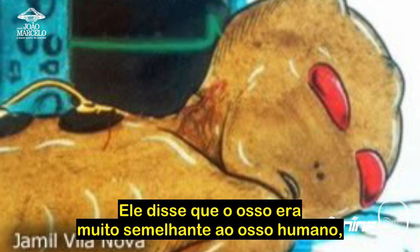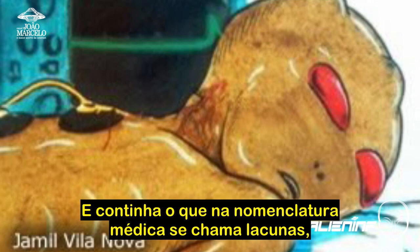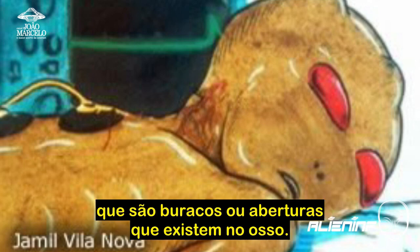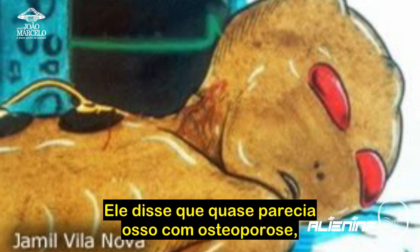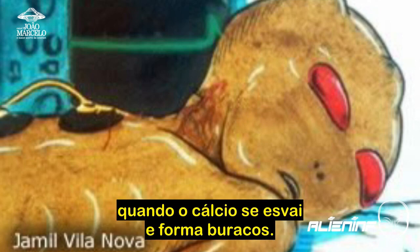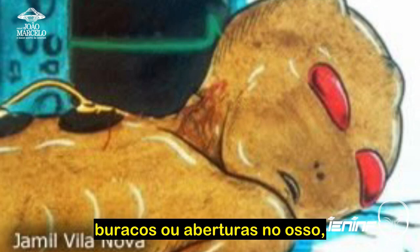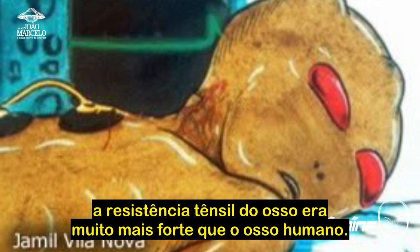He said the bone was, again, very similar to human bone, except it was a little more pink in color. And then it contained what is called medically lacunae. And these are holes or apertures that are in the bone. He said it almost looked like osteoporotic bone, which in human is a diseased bone, which the calcium drops out and has holes in it. But he said because of these internal lacunae or holes or apertures in the bone, yes, the tensile strength of the bone was much, much stronger than human bone.